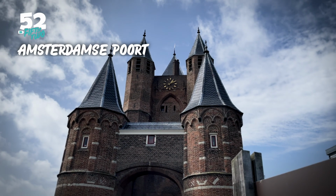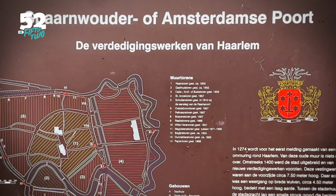Check out the Amsterdamse Poort. Don't let the name fool you, because it is in fact a city gate situated in Haarlem.